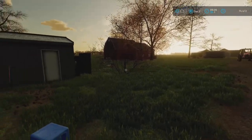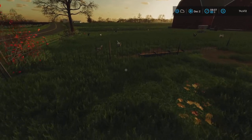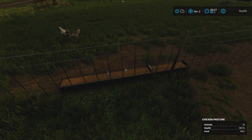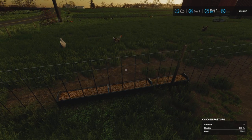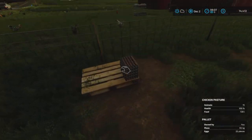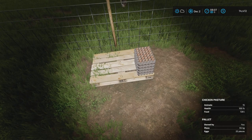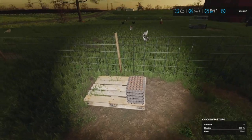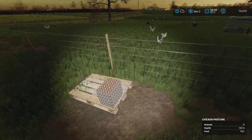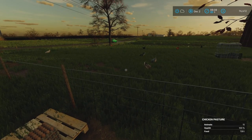That's interesting. I didn't realize I left the Massey Ferguson over here. Alright, so the chickens have not eaten a lot of feed, but we do have our first eggs going. Look at that. We've got 22 eggs. It'll take a little while to fill that pallet up.